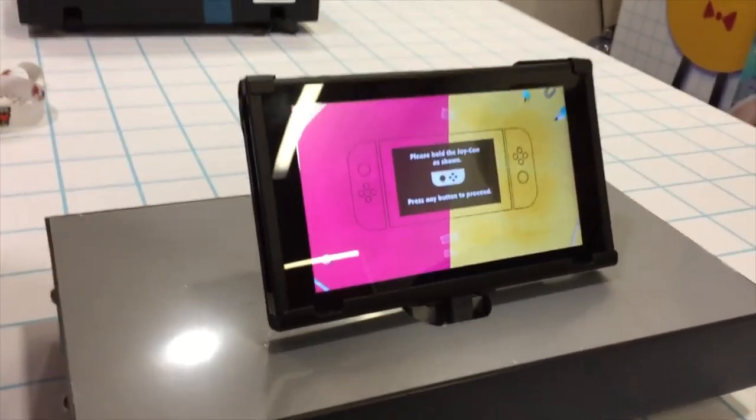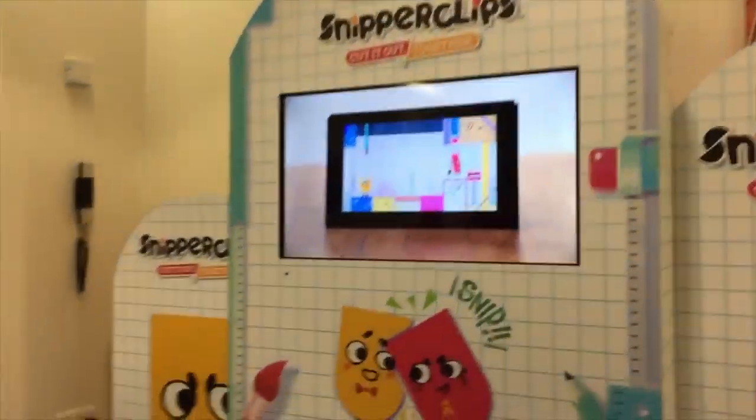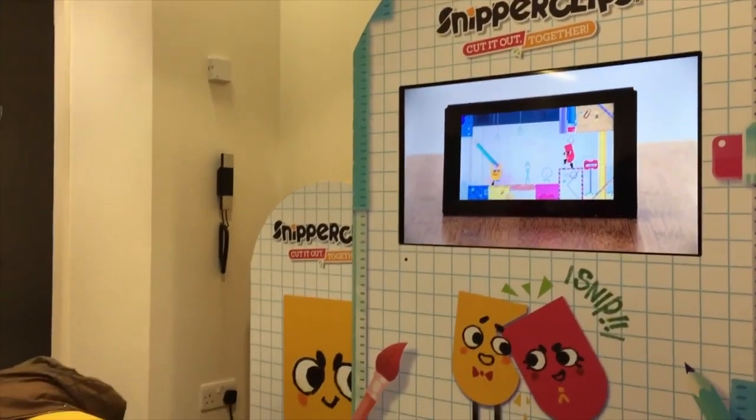Absolutely brilliant. Awesome fun. We are going to be playing Snipper Clips. Welcome, guys. Thank you. Welcome to Snipper Clips Cut It Out Together. Now, this game essentially is a puzzle game. You guys will be working together as a team to go through an array of different puzzles using a snipping and clipping ability to aid you in your puzzles.